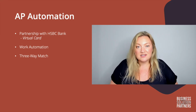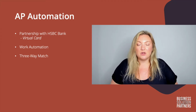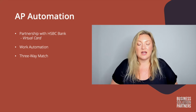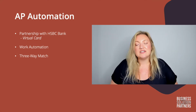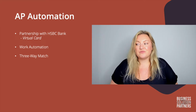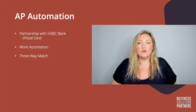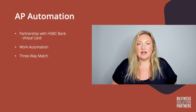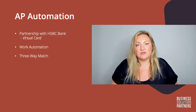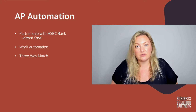So the one that I think is the most exciting is a partnership with HSBC Bank to give you a lot more options when it comes to the kinds of payments you can make. Specifically, I'm really excited about the virtual card. So if you have someone that needs to make a payment on the company's behalf, you can create a virtual digital card. This allows you to change the number on the card so that you don't have to use the same credit card over and over again. That will cut down on fraud.